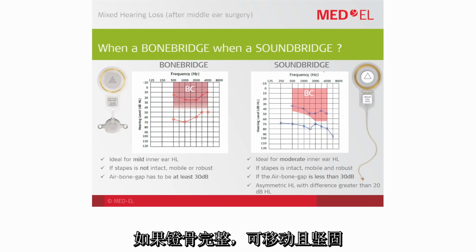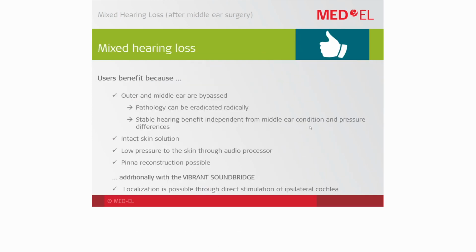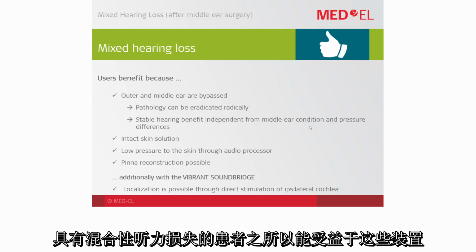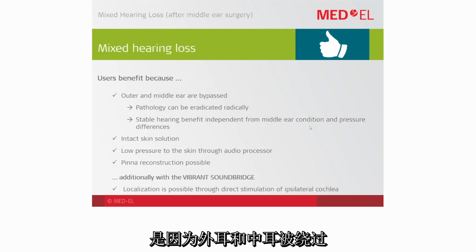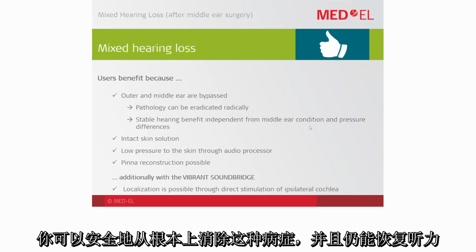If the stapes is intact, if it's mobile and robust, they can have an air-bone gap of less than 30 decibels and still do well with the Sound Bridge device. So individuals with mixed hearing loss benefit from these devices, again, because the outer and middle ear are bypassed. So if you have a patient with middle ear or external canal pathology, you can safely radically eradicate that pathology and still have the ability to restore their hearing.